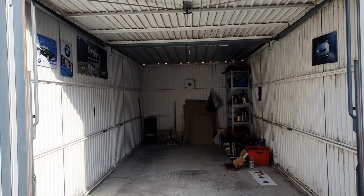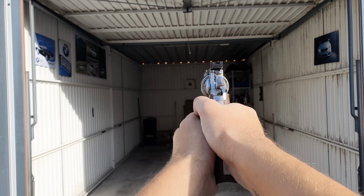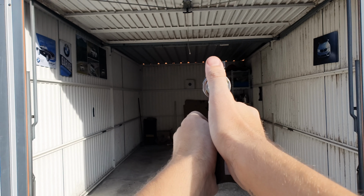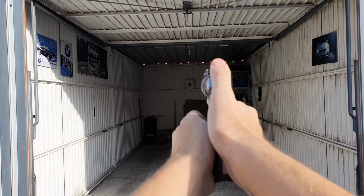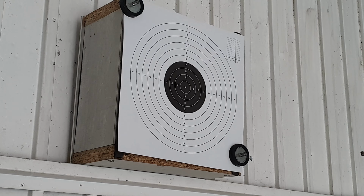First up, the 6mm steel BBs with the Colt Python from 10 meters away. Now this revolver is not super accurate, but I did my best. So 10 meters is really the maximum for these 6mm steel BBs. And as you can see, 2, 3 are almost in the bullseye.